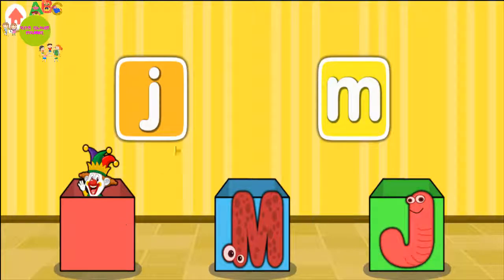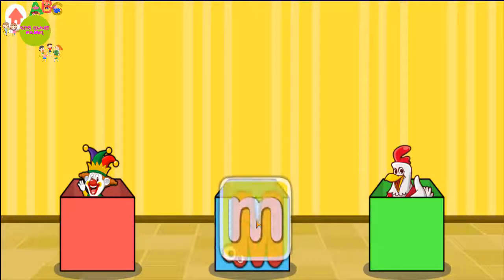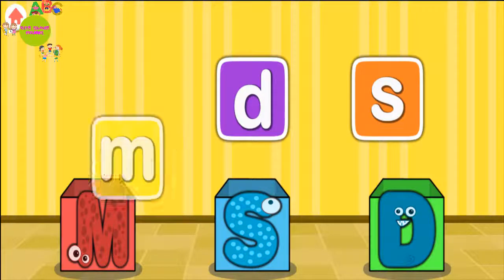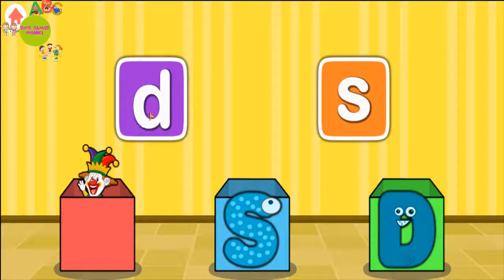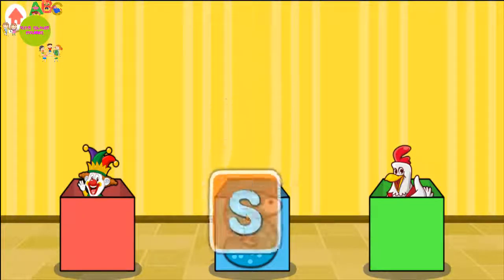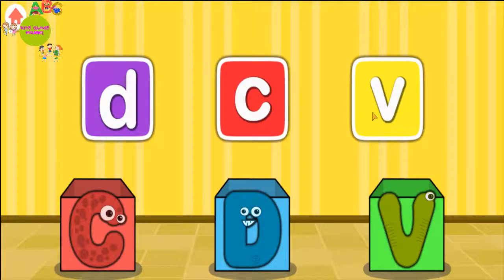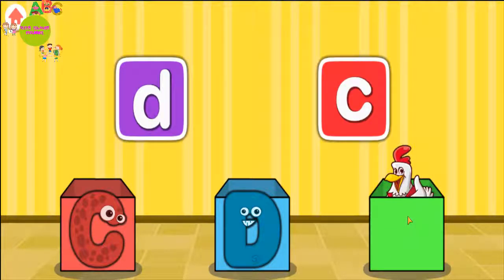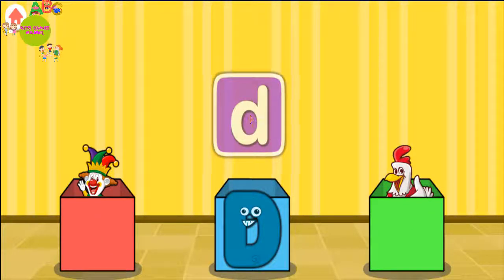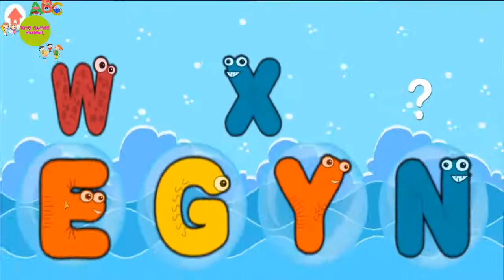A. A for apple. J. J for joker. M. M for mouse. Find the matching pairs. M. M for mouse. D. D for dog. S. S for sun. Find the matching pairs. V. V for violin. C. C for car. D. D for dog. Find the matching pairs.